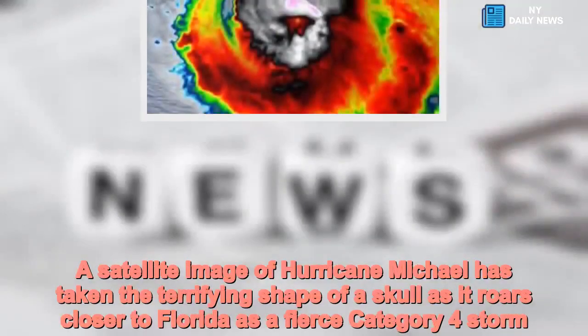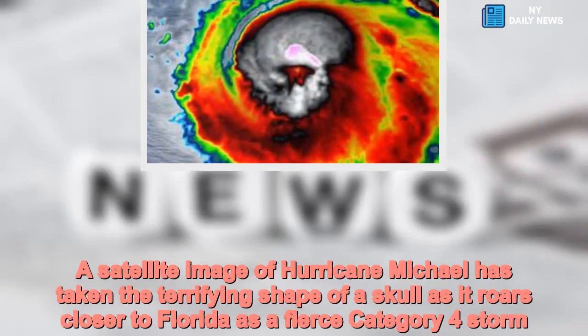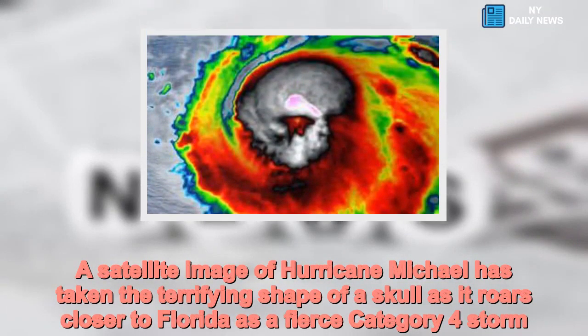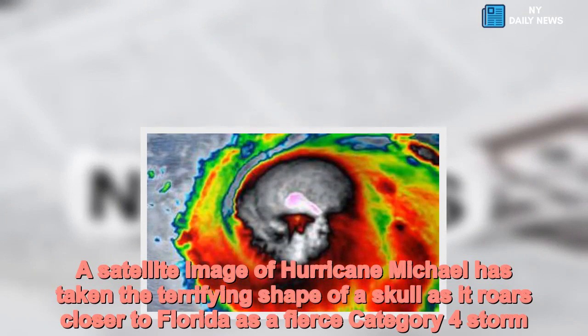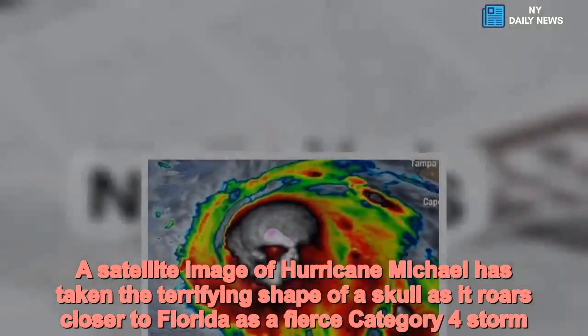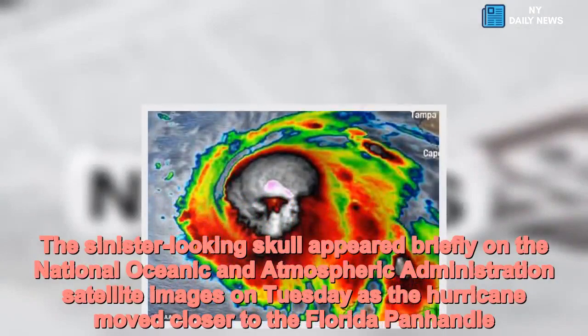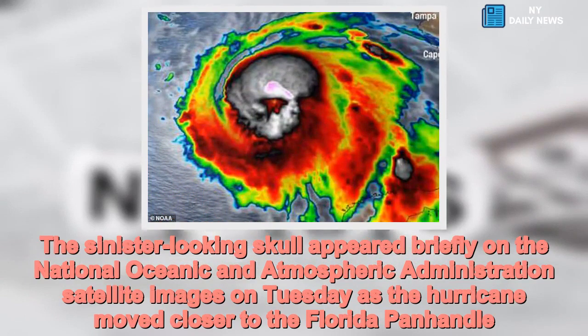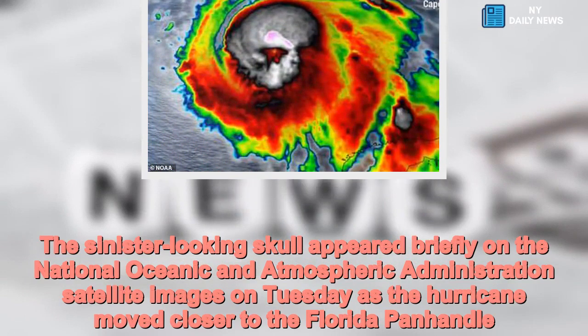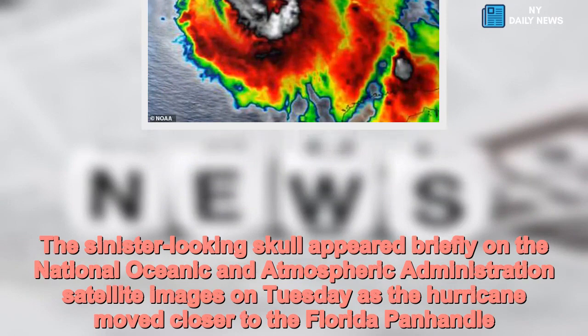A satellite image of Hurricane Michael has taken the terrifying shape of a skull as it roars closer to Florida as a fierce Category 4 storm. The sinister-looking skull appeared briefly on the National Oceanic and Atmospheric Administration satellite images on Tuesday as the hurricane moved closer to the Florida Panhandle.